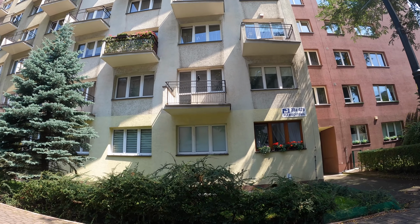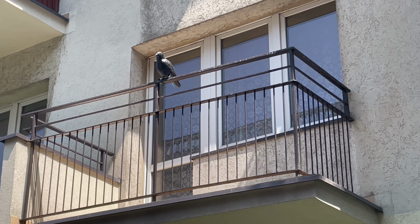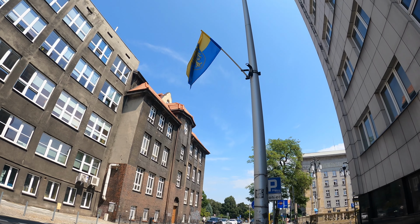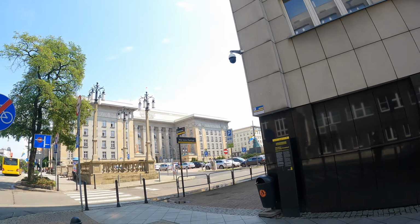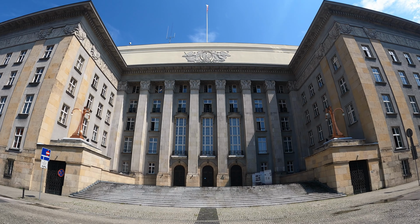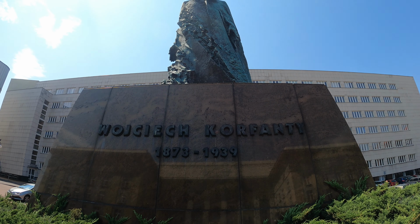Just opposite the church, someone has tied or has positioned a raven on a balcony, I'm guessing to scare away pigeons. What a good idea. So I think these flags here must be like the local Silesian flag, this region, or maybe the flag of Katowice. But I'm heading now to the Parliament building. And there it is. Look at that. Parliament building. Wow. That is a grand building. Just in front of it, statue of this guy here.